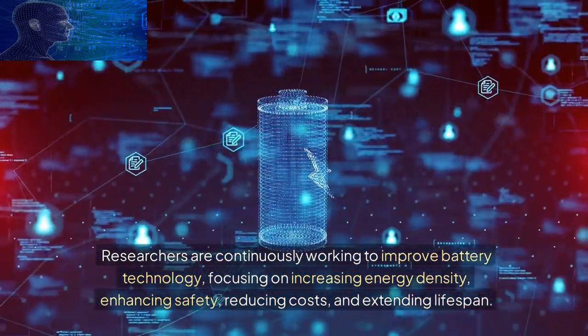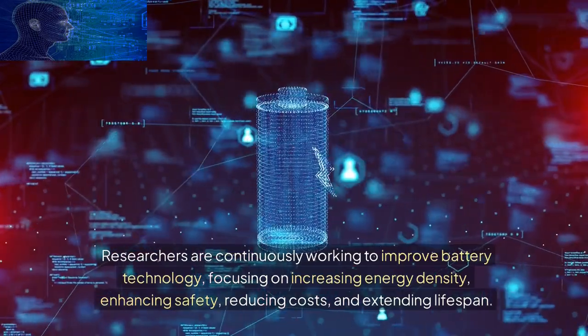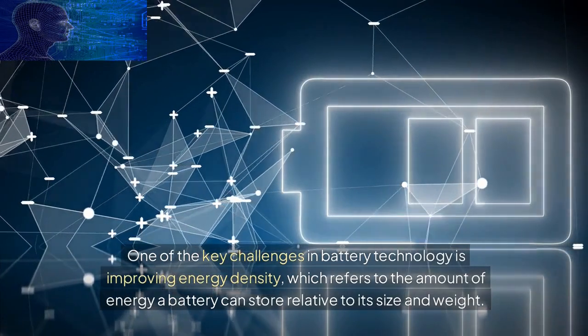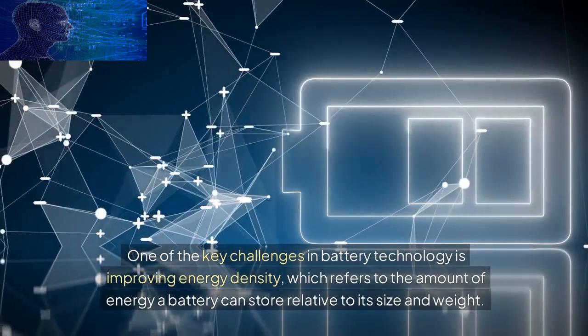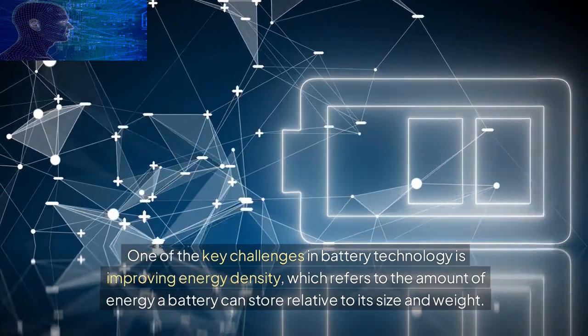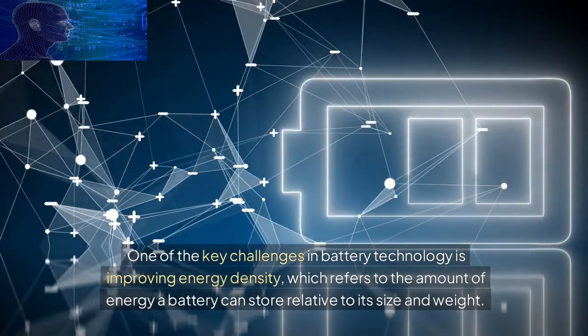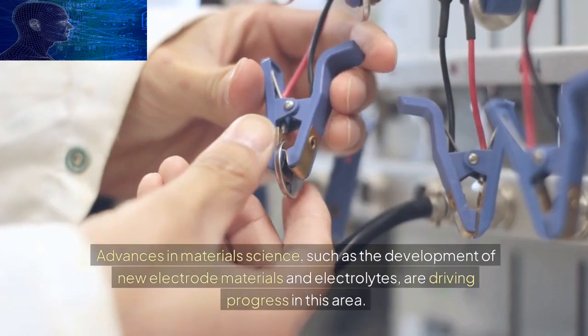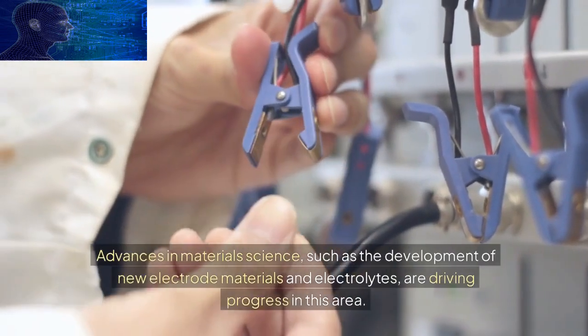One of the key challenges in battery technology is improving energy density, which refers to the amount of energy a battery can store relative to its size and weight. Higher energy density means longer-lasting batteries that are more compact and lightweight. Advances in materials science, such as the development of new electrode materials and electrolytes, are driving progress in this area.